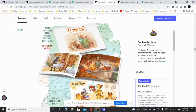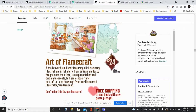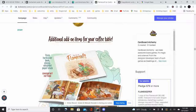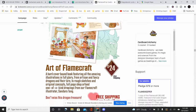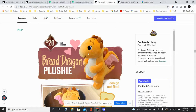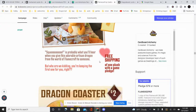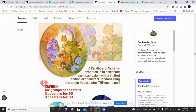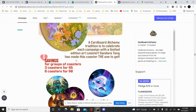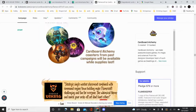Now, this right here is if you love art and want to help support the artist. You do a $24 add-on, which gives you this nice, beautiful artwork, again by Sandra Tang. You can also do a little baby dragon plushie, and you get one plushie with any game. You get free shipping on the plushie. There are little dragon coasters, a very cute design, and some other coasters as well that are still available by Cardboard Academy, but this one I think is a real winner.